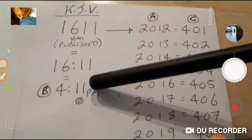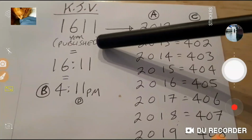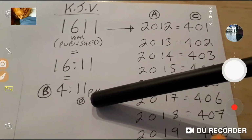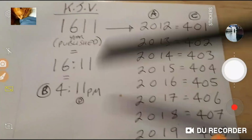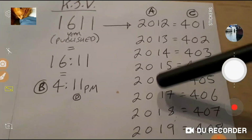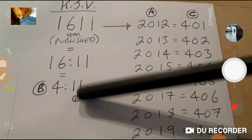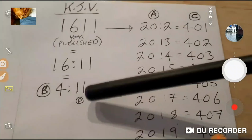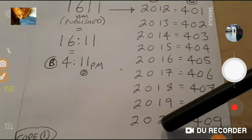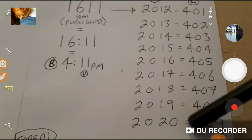You'll notice there I've turned 1611 into PM. So a year in time changed into time. 4:11 PM, yeah? Happy with that. 2012 is A. That column there is A. That column there is the C column. 4:11 is the B. This is the code, first of all, the first one. 2020 next year is where this one in particular finishes. Again, I'll get to that in a minute.